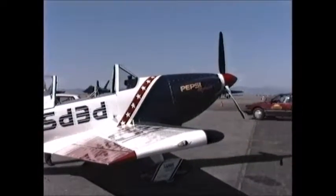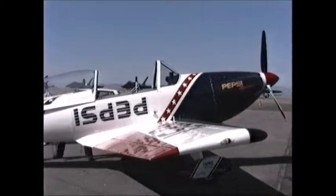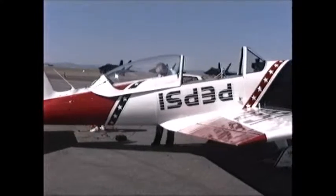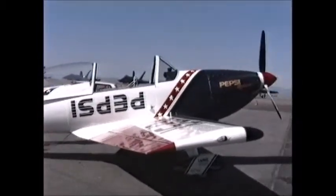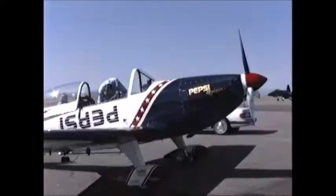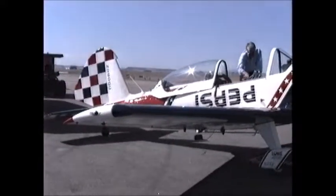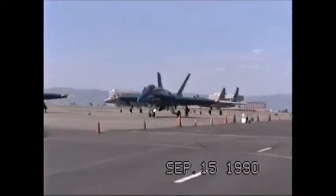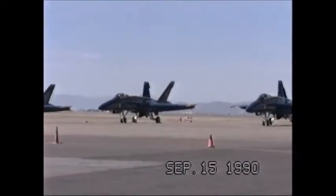And here we have a Chipmunk. It's a Canadian primary trainer. It used to be, I don't think now, but it is. One superb acrobatic airplane. The first clue is the Pepsi on the side of it. They fly this airplane upside down more than upright. And here's what we come mainly to see, these babies. A Blue Angel sitting there, ready to go.